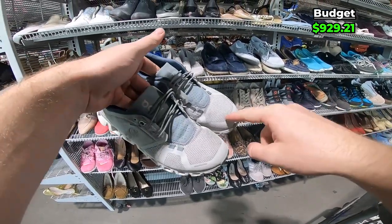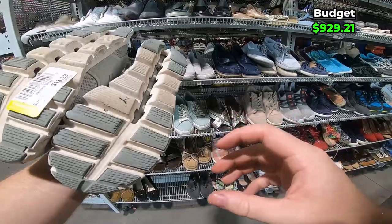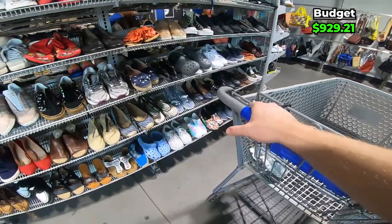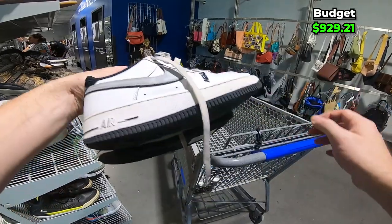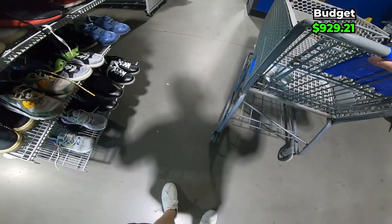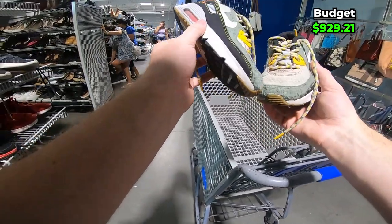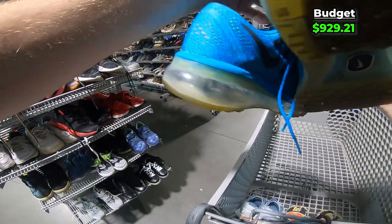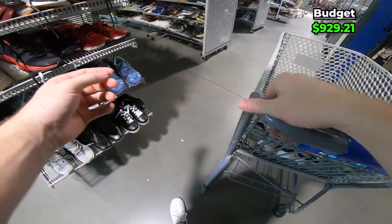14? Can't tell if that's a hole right there or not. Someone definitely wore through it. I'm gonna think about it. Some cherry vans. 15. I'll pass on that. Some Air Force Ones. 10. Youth 4. Oh, kind of rough condition. Nice. $8. Need a wash, but not terrible. Not terrible. Nice 2016s. 4.5Y. And maybe if I think about it.